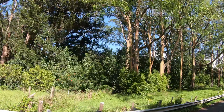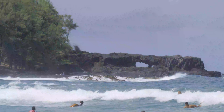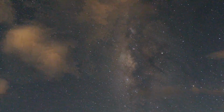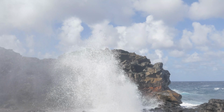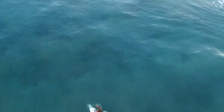So the first thing I like about the Shaka app is that there's multiple tours. You've got the classic road to Hana, you've got the reverse way to Hana, you've got the loop road to Hana, and you also have the sunrise Haleakala tour and the sunset stargazing Haleakala tour and the West Maui coastline tour. So just a lot of options versus just one way to Hana and back. So a lot more information, I think, a lot better bang for your dollar with the Shaka tour.